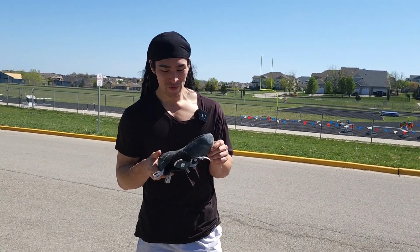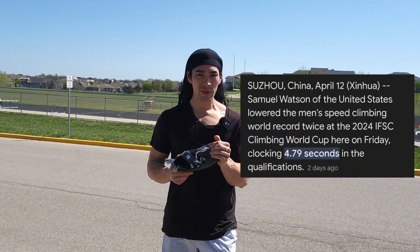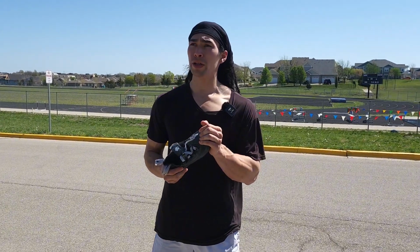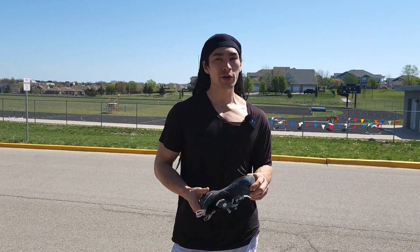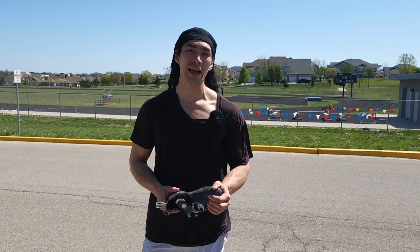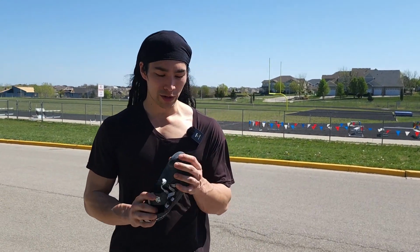These are climbing shoes, and I know that speed climbers can climb 15 meters in about 5 seconds. And so that means they could probably climb 100 meters in like 35, 40 seconds. So can I run 100 meters in about that time and beat a speed climber? Of course, I'm not climbing, I'm running. So maybe we can set a world record 100 meter dash in climbing shoes. But first, we gotta warm up. So let's go do that.